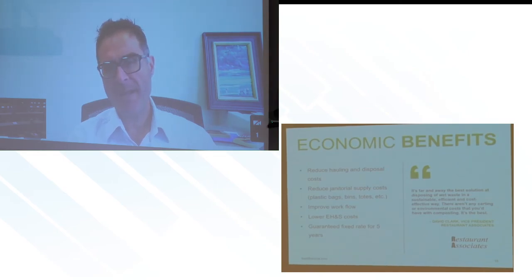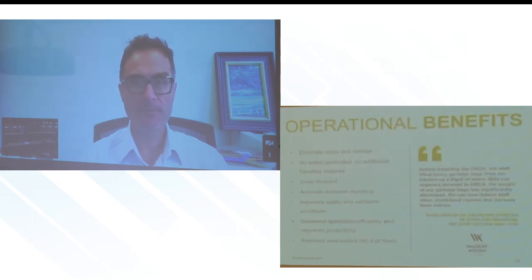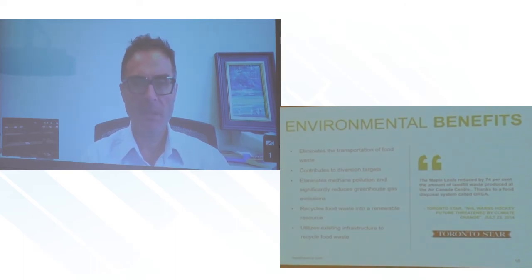We save money, there's no bags, there's no heavy lifting, and because there's no trucks, it's a lot less expensive than traditional waste disposal. There's no odors, no solids. Most people put it right in their kitchens, so right where the chef would generate food waste is where Orca would be placed. On the environmental side, and we're going to see a few more slides later, the biggest benefit is there are no trucks required. You'll see significant reduction in methane pollution, greenhouse gas emissions, and everything is 100% recycled.